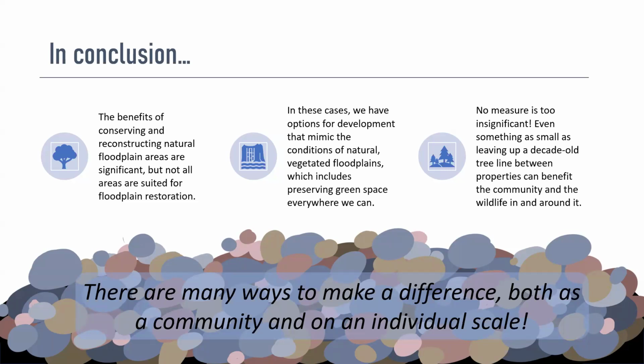Even something as small as leaving up a decade-old tree line between properties can benefit the community and the wildlife in and around it. That's something that maybe could tie into those property buyouts, something that a new landowner might clear out to build something. Obviously, older trees and older vegetation are better, but even a 10-year-old tree has a healthier root system and better groundwater absorption and erosion protection than a 0-year-old tree that is an acorn in a paved parking lot. So there are many ways to make a difference, both as a community and on a small individual scale.